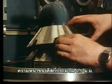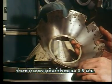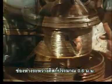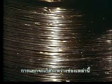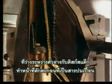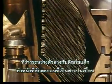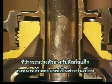The disc thicknesses are about 0.5 millimeters, and the separation channels, the distance between the discs, is about 0.6 millimeters. Separation takes place between these discs. The space between the periphery of the bowl body and the disc stack acts as the sludge space for the particles separated from the oil.